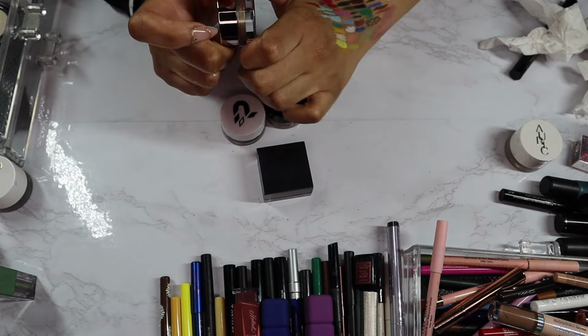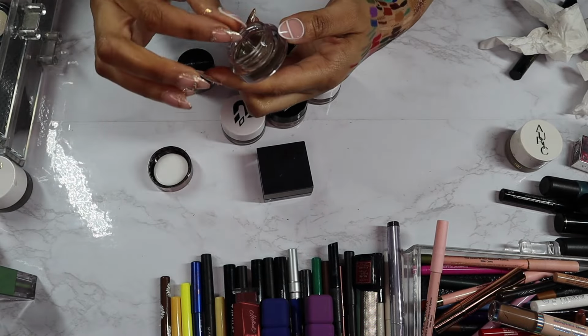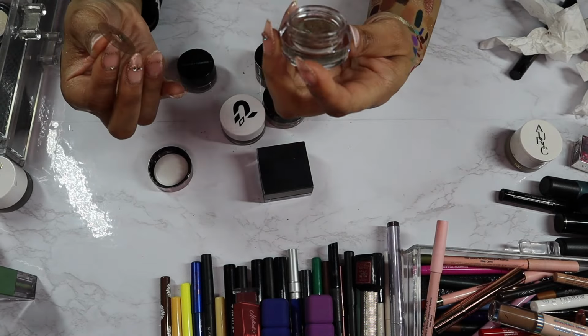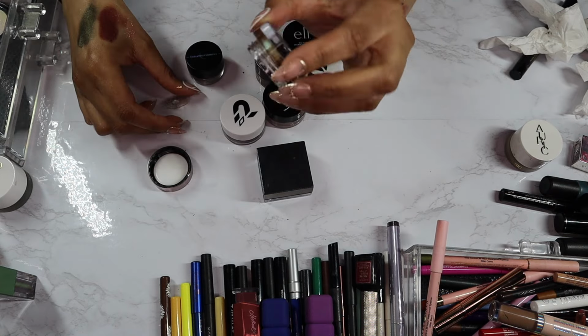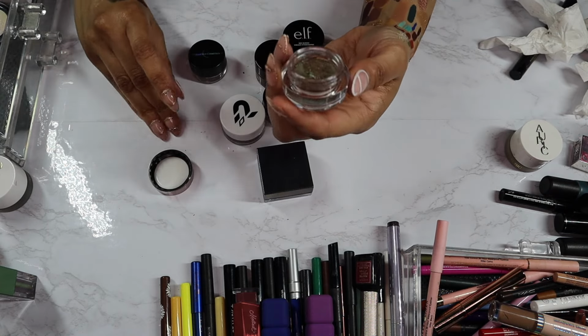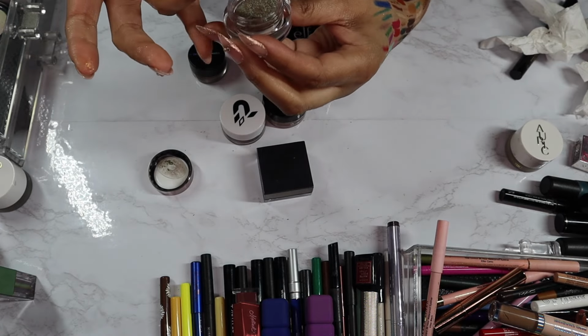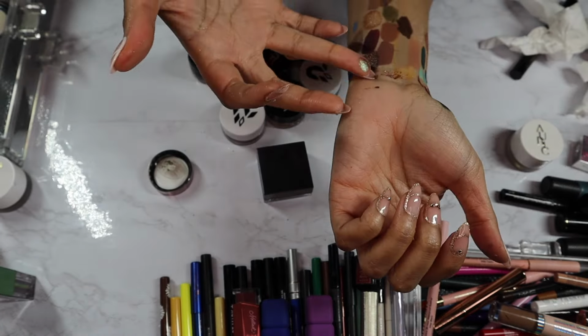Okay, next up is Bodyography. This is the shade Prism, and this actually came as a duo with the other shade that I showed you, this shade here. And I haven't really used this. I said Prism, right? Let's see what this is like, because I haven't really, oh, and I totally just did my nail in it, but I don't even care.